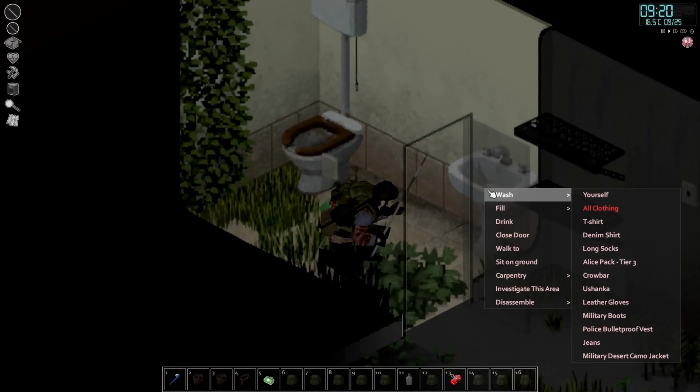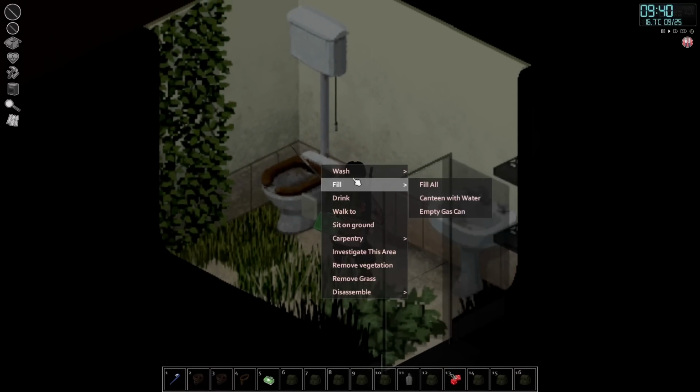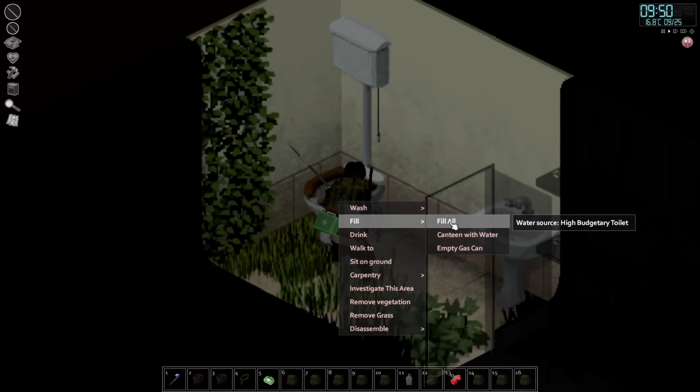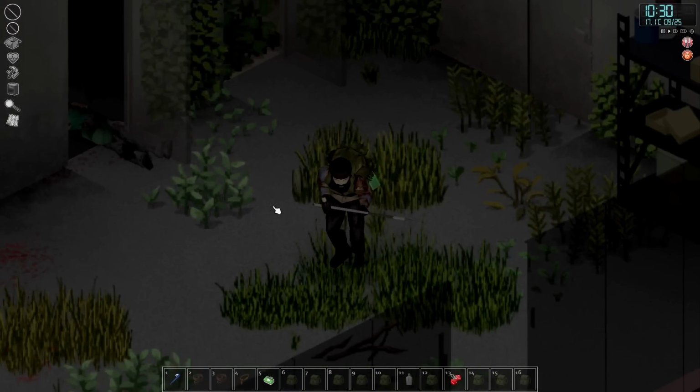Probably shouldn't be washing ourselves in a toilet, that wouldn't help. Let's wash ourselves. Can we wash? I don't know if this will help. I presume it does to a certain extent. Wash some of our clothes. Right, we are lacking water to wash the rest, but that's not too bad.